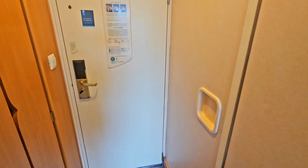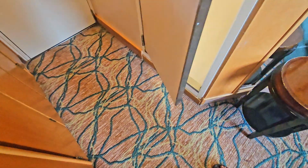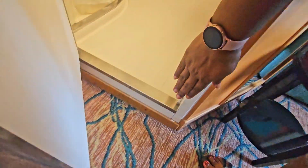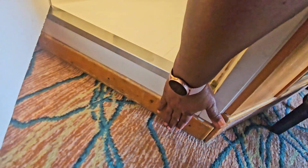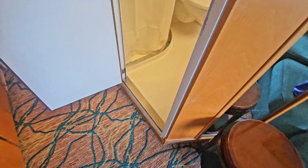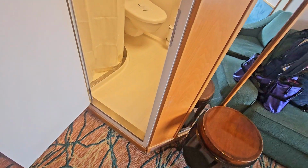So we have that insert so the wall doesn't get damaged. And then we have a little lip here before we walk into the bathroom. It's probably about, this one's kind of high. I want to say 3 inches. So if I put my hand here, yeah, that's pretty high. So be careful, of course, keep that in mind. Getting out of the bed in the middle of the night, bumping your toes, you don't want to stub your toe.